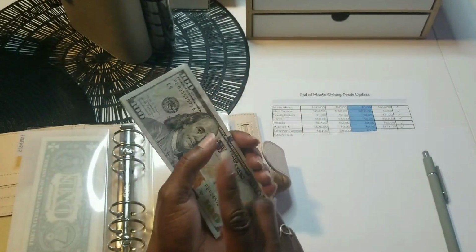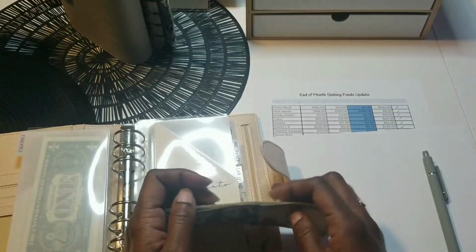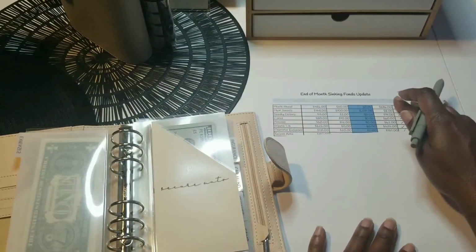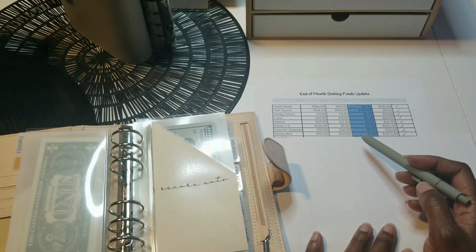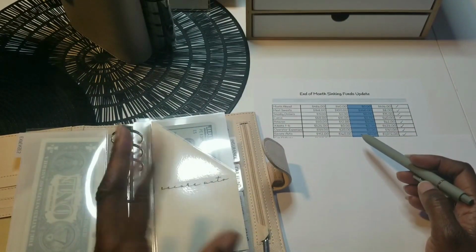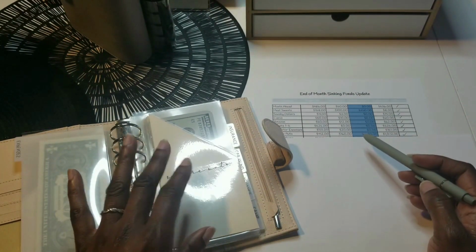So anywho, what we have in Secure Auto is 1, 2, 3, 4, 5, 6, 7, 8, 9, 1,000, 50, 70, 1, 2. $1,072, which is enough to cover that premium. But by the time I pay it, I will have the buffer. I keep a buffer in here of like 160, 180 is what it had been averaging. So in everything I stuff for the month of July, that'll basically be replenishing the buffer.